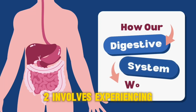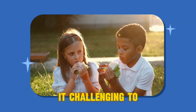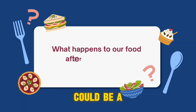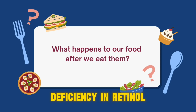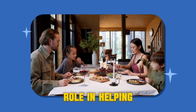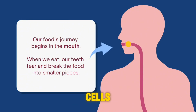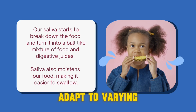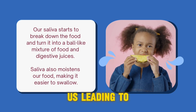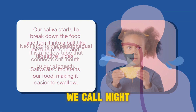Sign number 2 involves experiencing difficulty with night vision. If you find it challenging to see clearly in low light conditions, especially at night, it could be a sign of a deficiency in retinol or vitamin A. Your liver's bile production plays a vital role in helping you absorb vitamin A, which is crucial for the rod cells in your eyes to adapt to varying light levels. Liver disease, however, can disrupt this process, leading to inadequate vitamin A absorption, resulting in what we call night blindness.